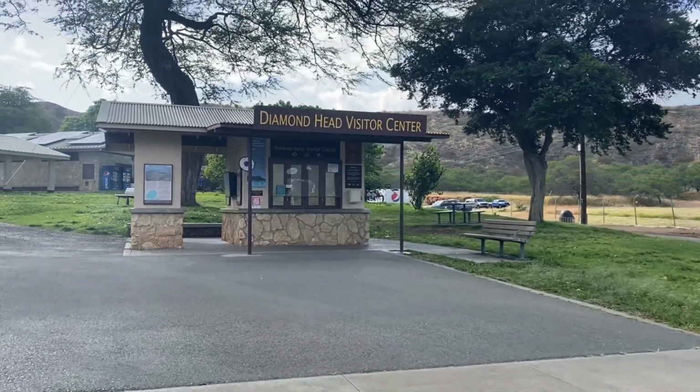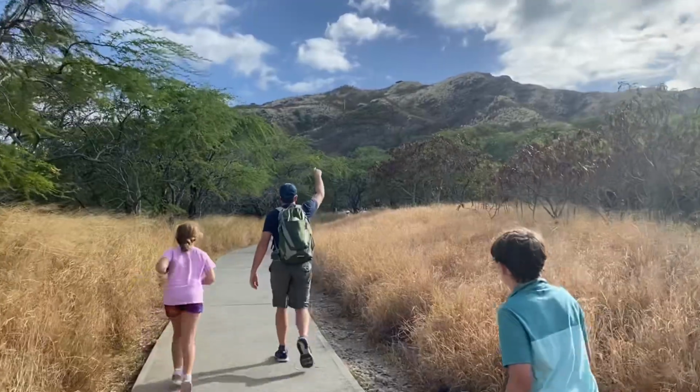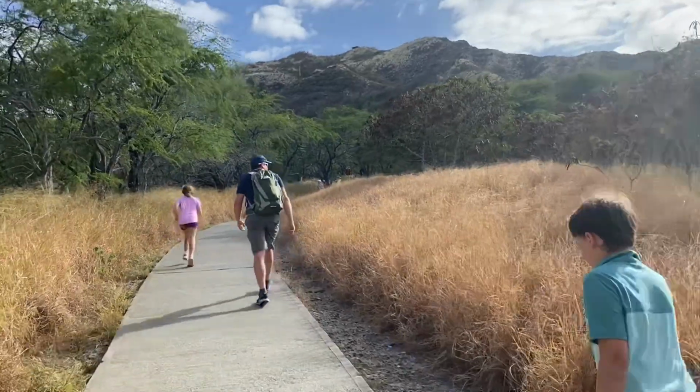Up next on our list of things to do in Oahu is Diamond Head State Monument. As Hawaii's most recognized landmark, it's known for its historic hiking trails, stunning coast views, and military history.